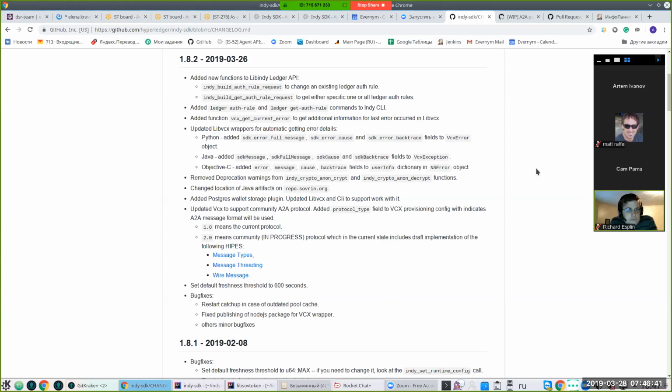And within this release, we have started our work regarding the community agent-to-agent protocol. There are two protocol types V6 supports now in a backward compatible way. It's the old one, Evernym, and the new one, which is still in progress and can be changed next time. Now it includes implementation of three HIPEs you can see here. So we are planning to continue work regarding this.